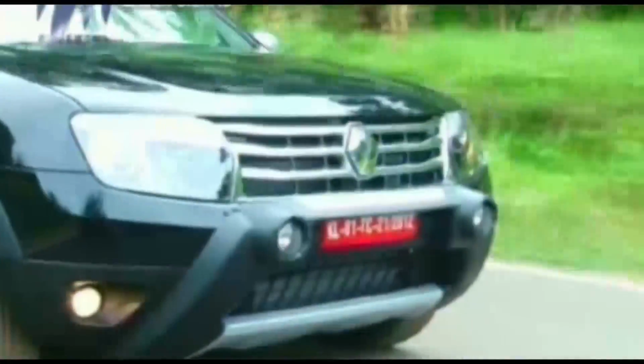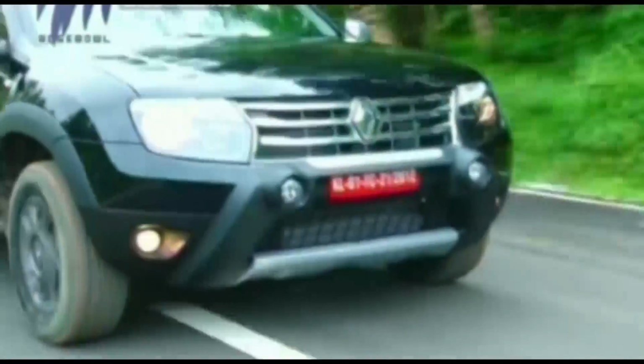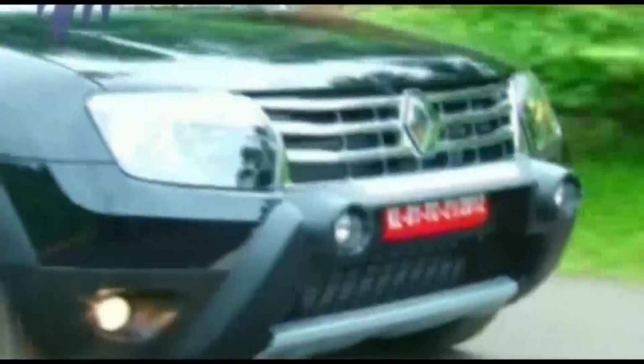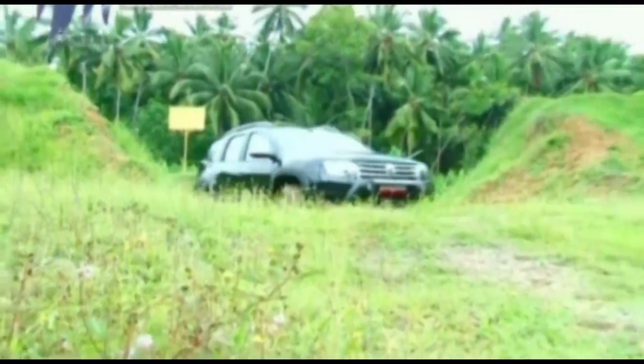The Adventure Edition doesn't come with any new additions that affect dynamics. Therefore, it drives like any other 110 PS Duster. However, to refresh your memory, the Renault Duster is based on the Logan platform. Therefore, it uses the monocoque chassis, which makes it light and agile.